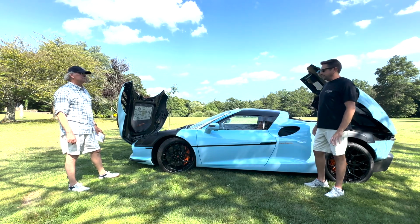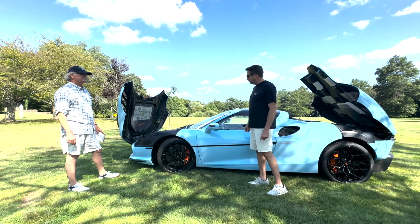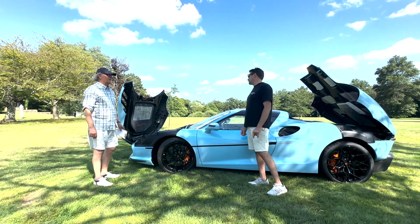So a lot of this car is fresh out of their plans and ideas of how they wanted the car to turn out. And we've had great response. We took it up to Lime Rock last weekend for IMSA. It turned more heads than most vehicles we have for sale.